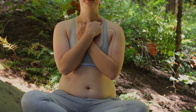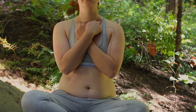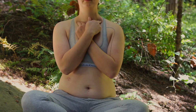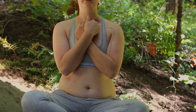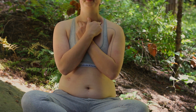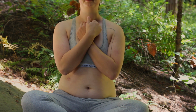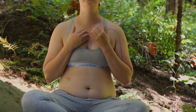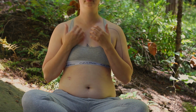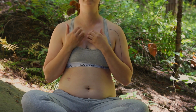Our lymphatic system that we can manually move is mostly the superficial lymphatic system and those vessels that live just underneath the skin layer. Good, and let that go. Do some gentle tapping along your sternum bone, so that's the center bone of your chest. Stimulating your thymus, which is one of the organs that are part of your lymphatic system, and then also just softening the kind of denser tissue that lives around our rib cage, which will help lymphatic flow.